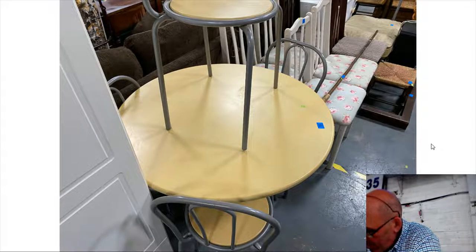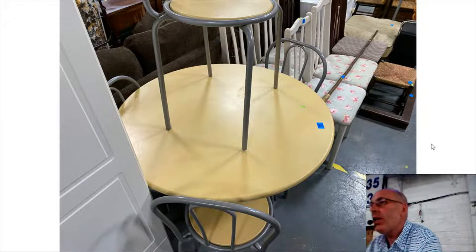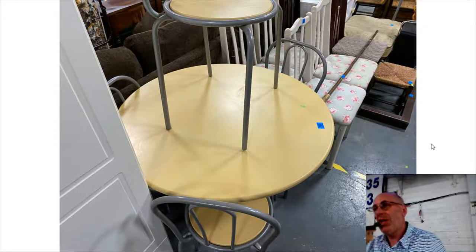Nice thing, a bit of a space saver on this one. Start me 20, 20 on this one, 20 for the dining table and chairs. I'll drop to a tenner then.